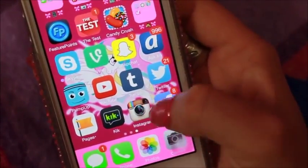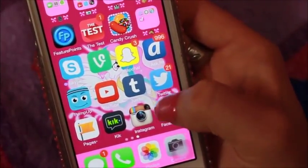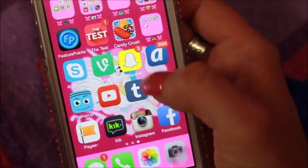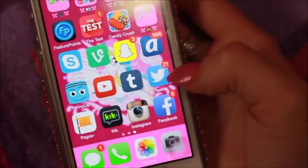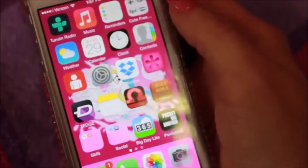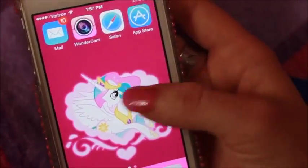So then I also have my Instagram, which I do not follow back on. I do follow back, like I said, on Twitter. Everything on this page, except the personal things, I am under Mana31409, so you can easily find me. And then, of course, my personal Facebook. So, yeah, that is everything that is on my iPhone 5S. It is a 32 gigabyte, in case you guys were wondering.